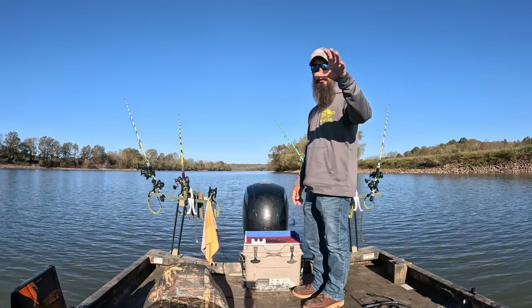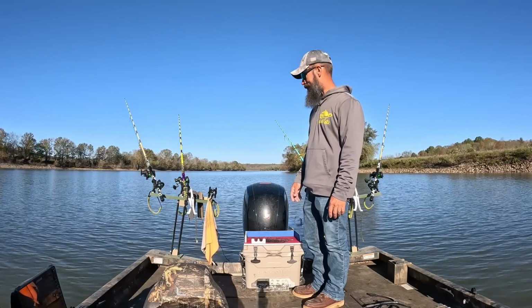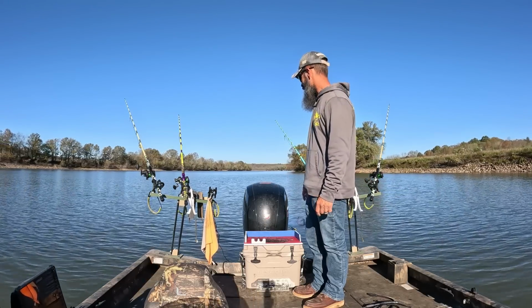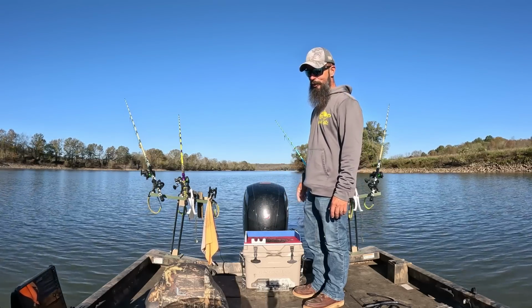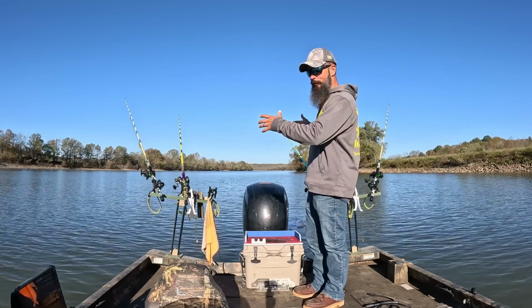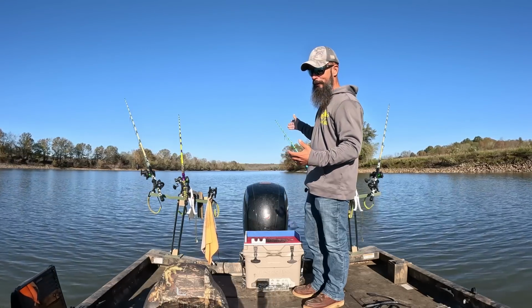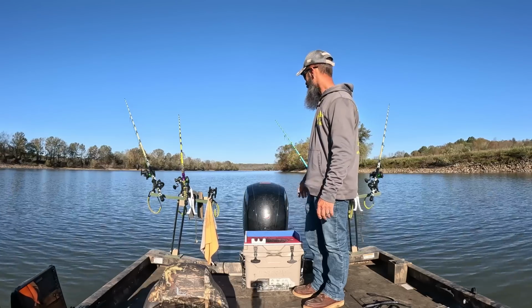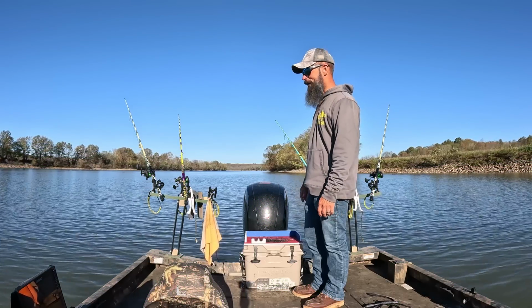Well, I ended up finding some more stuff a lot further up. So we're gonna see how this plays out. We're going to give this quite a bit of time because there's just so much stuff. I'm actually parked a little bit further into the junk, so when I cast out, which I don't have to cast very far, I'll be right in it. So we'll see. The potential for a flathead or something like that's still there.